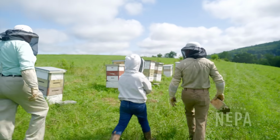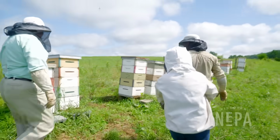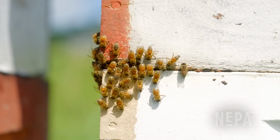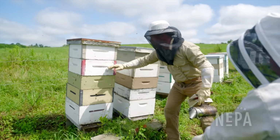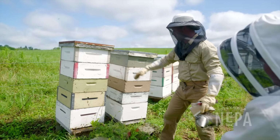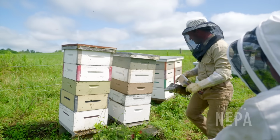How many bees in each one of those boxes up there? That's a hard number to estimate. Each are different. Just depends on how strong they are. Maybe 100,000 per box or so. The different amounts of supers on top just depends on how much honey they're collecting. We'll just throw another super on top if they need more room, need more space to put honey.